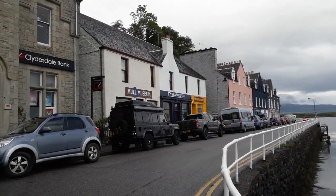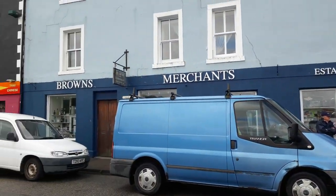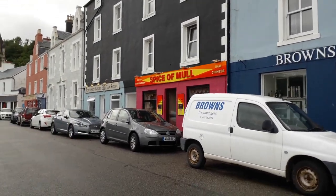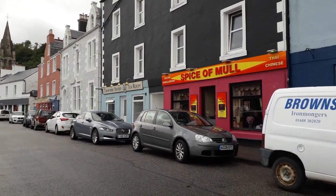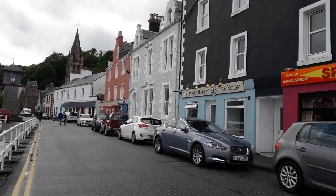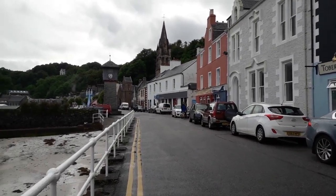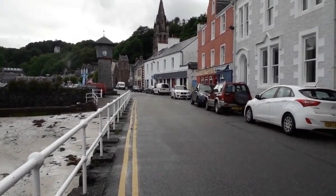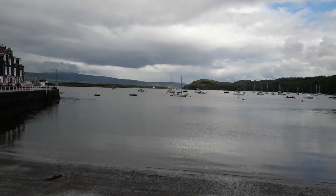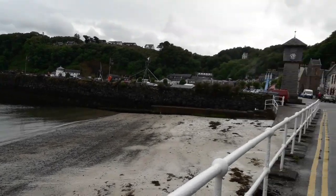Tobermory sports a little chandler, which is always useful when you're sailing, along with an ironmonger's, which also sells wines and spirits, exactly what you need in an ironmonger's. And of course, the normal touristy things like little tea rooms and restaurants and the all important Co-op, just in case you need to do your shopping, which is what Bev and I have just done. A very picturesque little place, and certainly somewhere that I would recommend people to come.